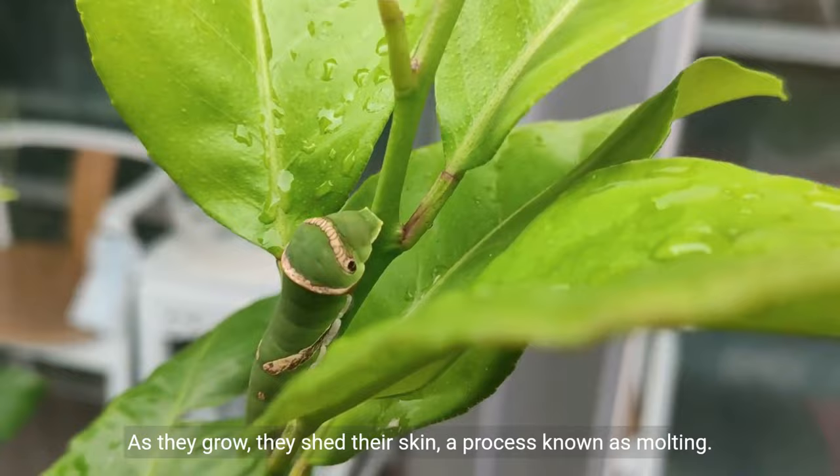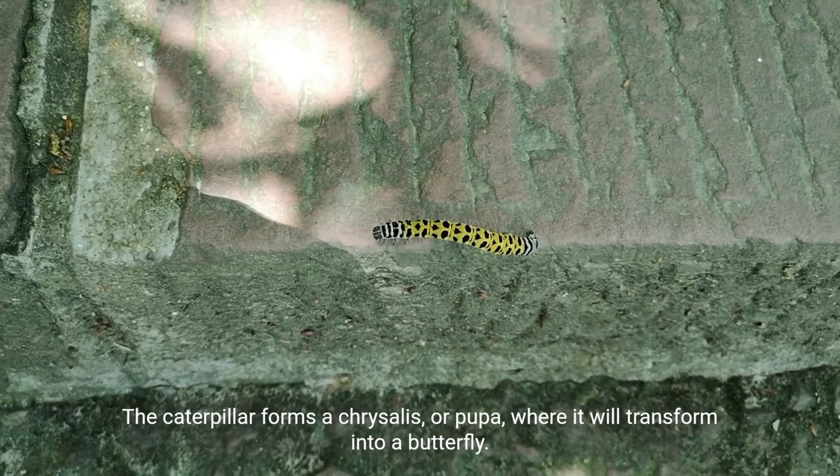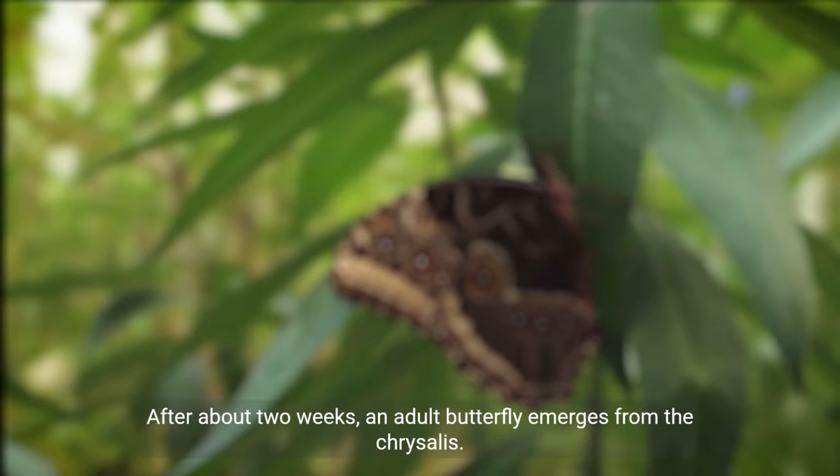Once the caterpillar is fully grown, it's ready for the next stage, the pupa. The caterpillar forms a chrysalis, or pupa, where it will transform into a butterfly. Inside the chrysalis, the caterpillar undergoes metamorphosis, a truly fascinating process. After about 2 weeks, an adult butterfly emerges from the chrysalis.